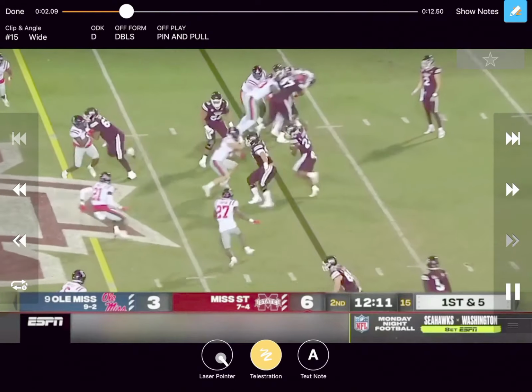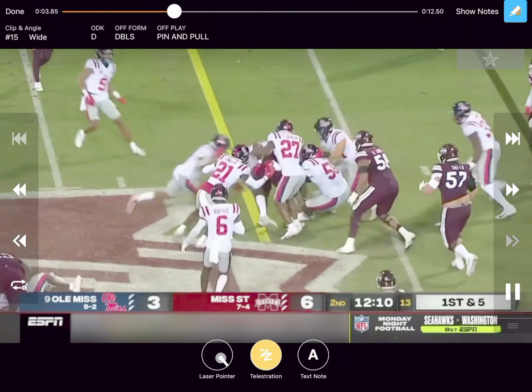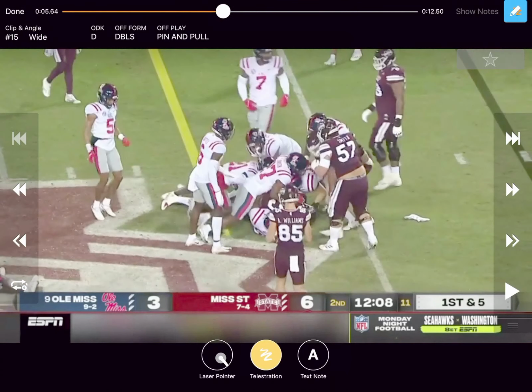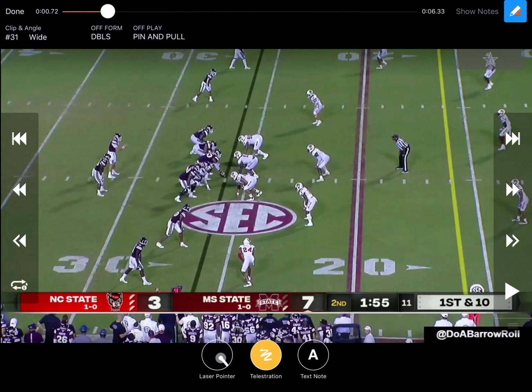But right here, they end up with a pretty decent gain and don't do just an amazing job up front taking care of the guys they're probably supposed to, because you got a free hitter where it looks a lot better and they do a better job executing. Another look here for Mississippi State. This time against NC State.